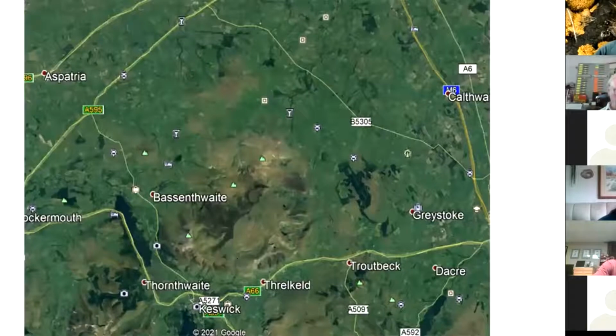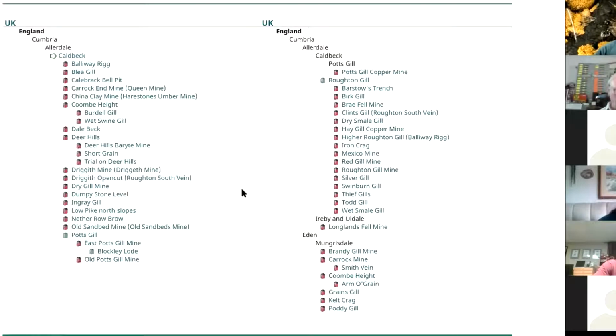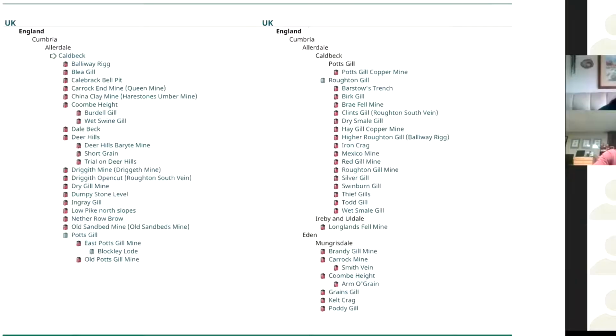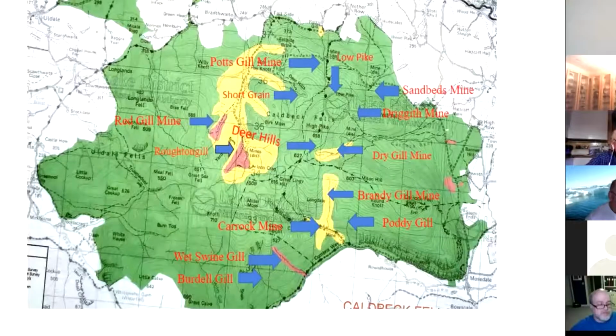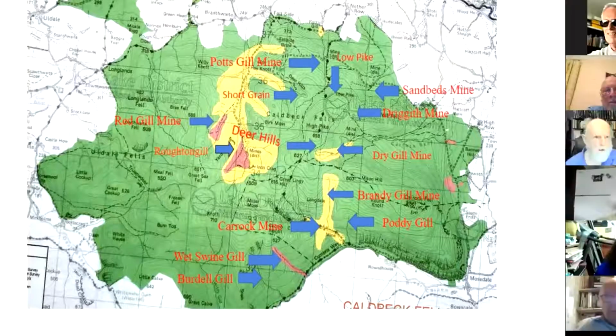That's better. There's the main part. So there's Keswick, and Caldbeck is up there, Cockermouth this side, and the Eden Valley runs up here. This ring around here is where all the mining has taken place. The next picture should show you a list of all the areas named on Mindat as areas where the mines are from. I've transposed all the locations onto this map to show the area we collected.